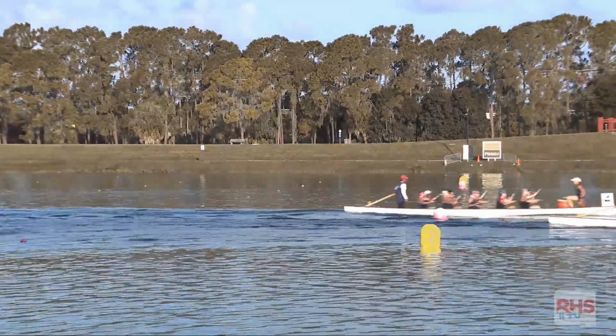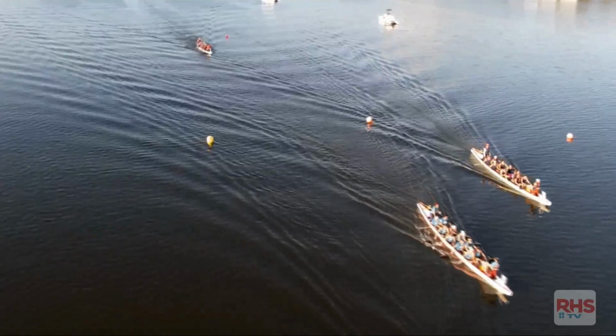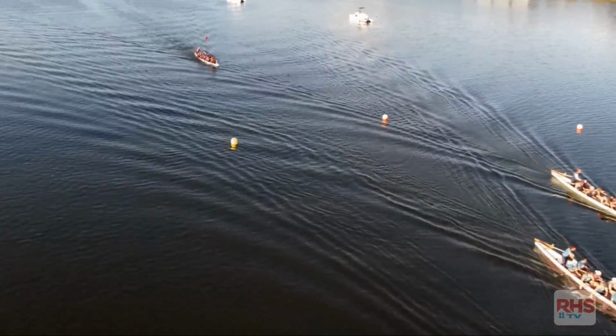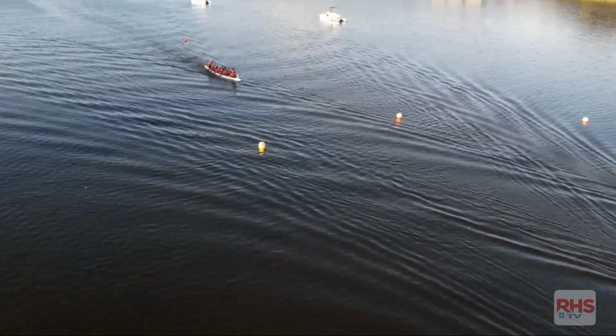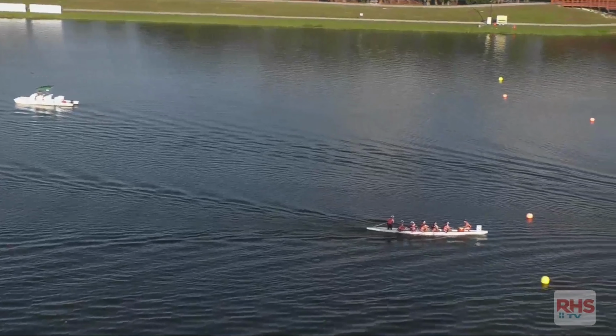So Philly's over the line, very nice. This is not a proper finish order. These are just the order they're crossing the line. Correct. It is Island City, Tampa River, Philadelphia Dragon Boat Association, San Diego Dragon Boat Team. This is just the order they're crossing the line.